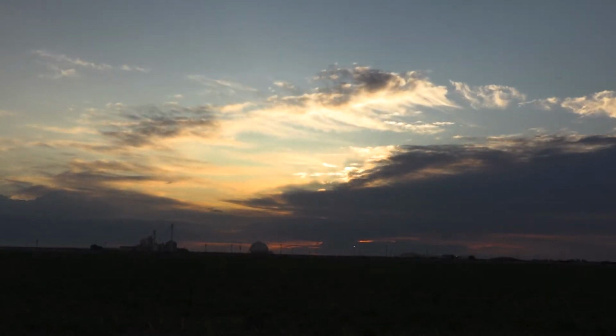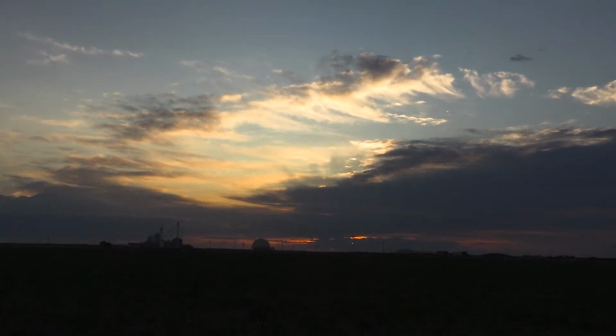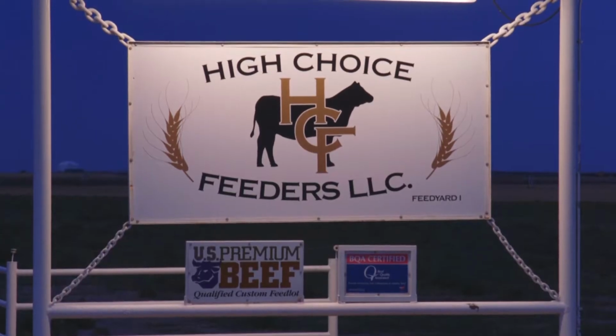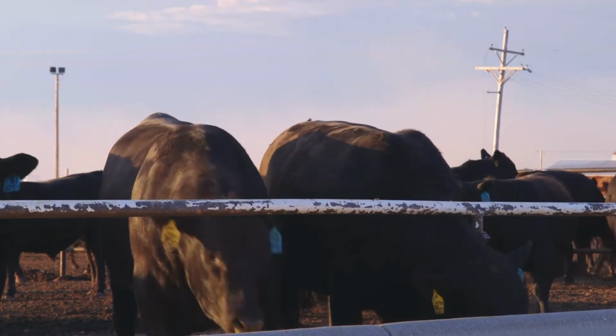Precision is a big part of cattle feeding. That's something Ty Rumford, manager of High Choice Feeders, learned from his dad while growing up in eastern Kansas. We'd grind feed every Saturday morning, and he had an old hammer mill, and he'd scoop the feed into it and the corn into it and milo and grind it up. And he'd put his minerals and package in there.